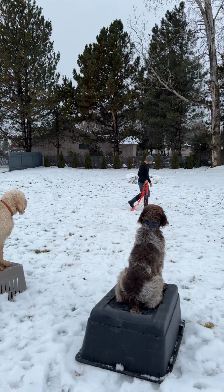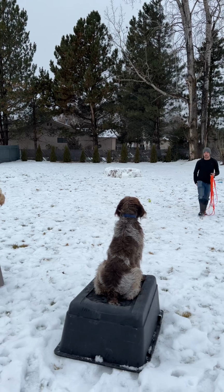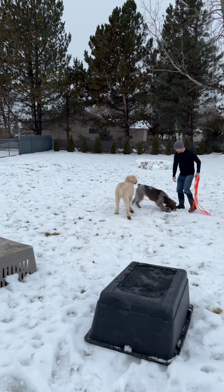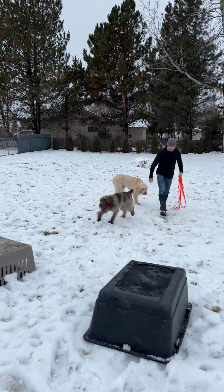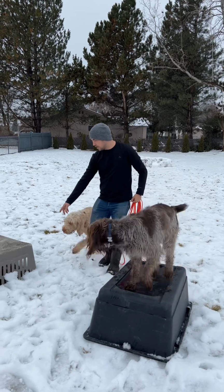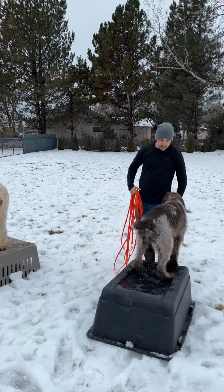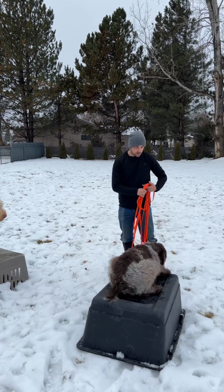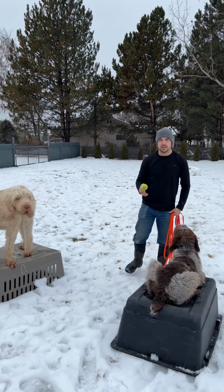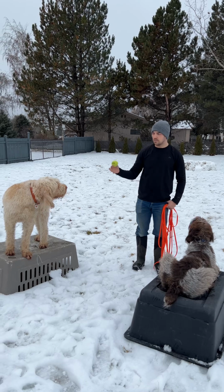Good. And if they're both staying really well, then on one of these times when I throw it, Fiona. Good. Kennel. I'm gonna release them if they're doing well. So Finn, kennel. Fiona, kennel. Sit. No. Thank you. So Finn, I didn't release him and he jumped off, so I was making sure that Fiona got the ball and Finn didn't.